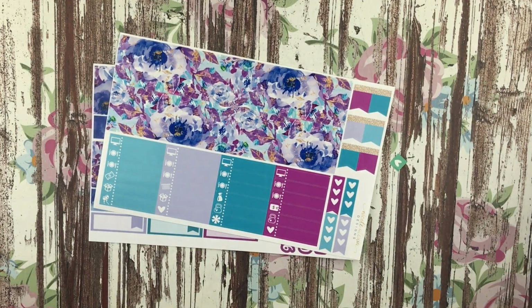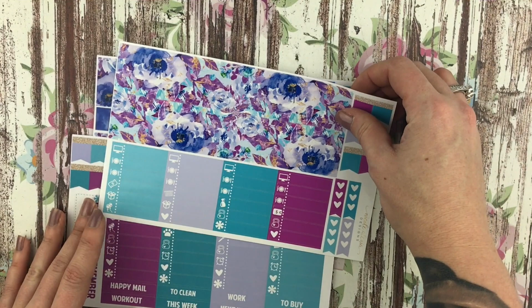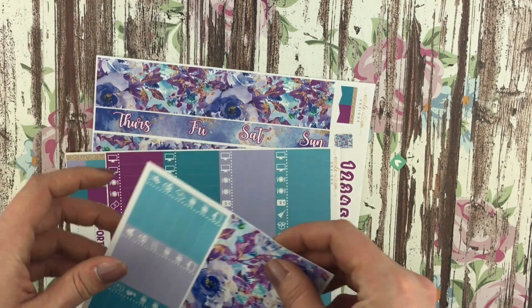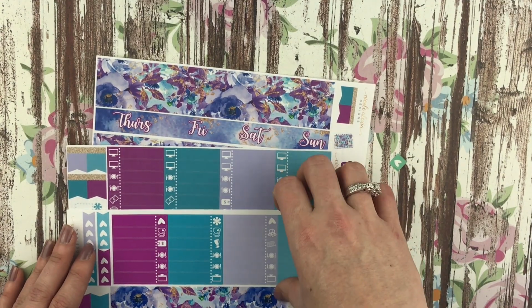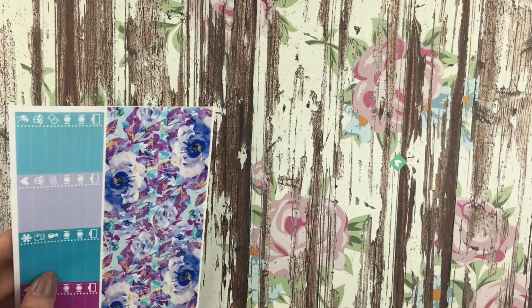Let me see what I did with. Where are my little things? Here we go. So again, glossy is on the top, and I guess this one's going to be a little bit more difficult because I did the colors on this one opposite. There we go. So the glossy is on the bottom, matte removable on the top, if you guys can see the difference in the colors. So that's all I'm going to do as far as showing you guys the difference between the paper types.